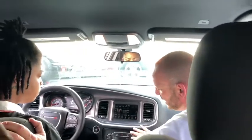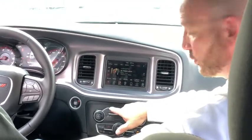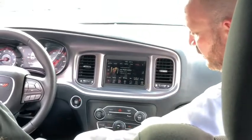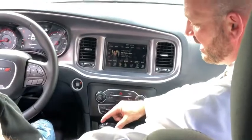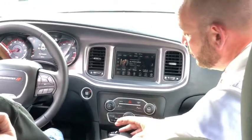Here you have dual climate control. Here's your rear defroster, your traction control. You can mute your radio or mute your phone. These are your hazards in case of emergency. You have your screen off or on, depending on what mode that you want. And also, this is your shifter here. And you see it has an M+D button. That's for manual, or if you want regular driver control, you could use both.